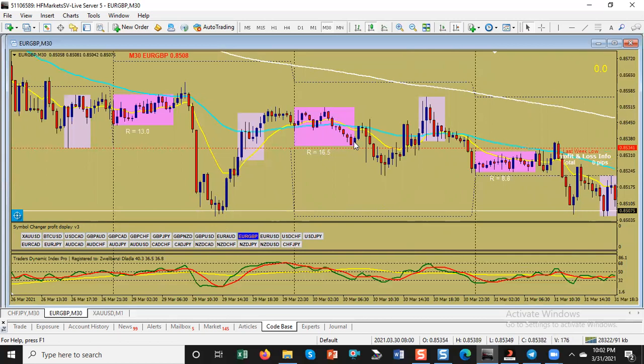Look at what happened here. 1, 2, 3 to the upside and an engulfing pattern. Take our entry here. If you put your stop loss here, this will take you out, but you can re-enter and gain back your losses.